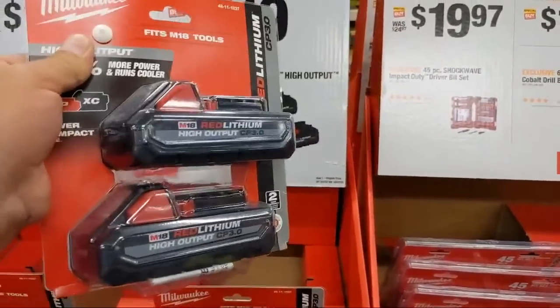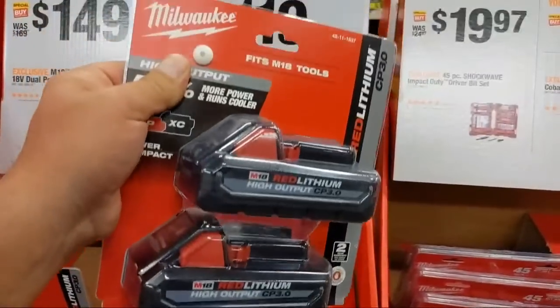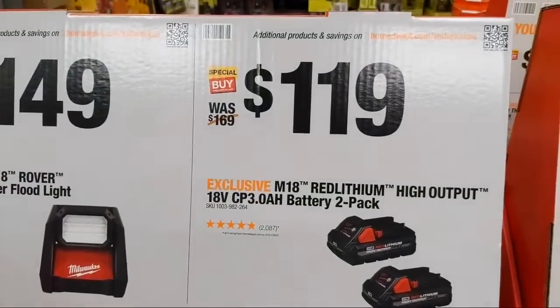Here's the deal. With the supply chain issues and all, and the availability of things, and the way the prices are going nowadays, I'm kind of happy to see they're still at $119.